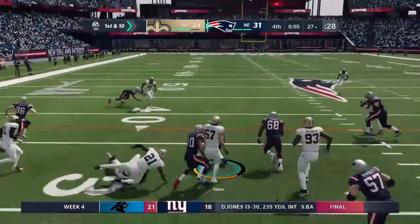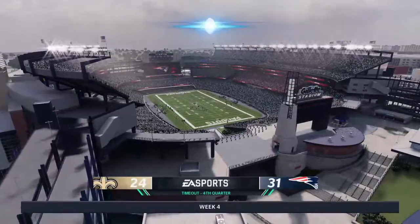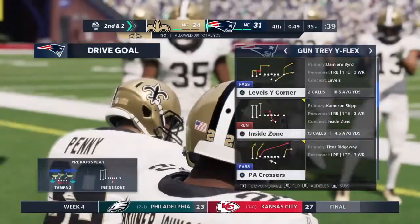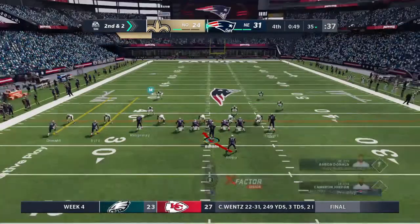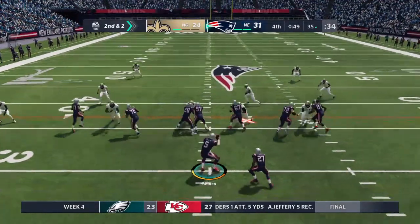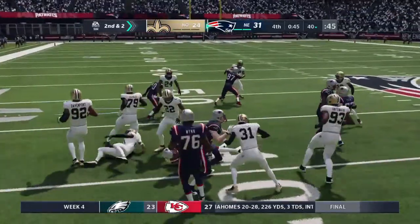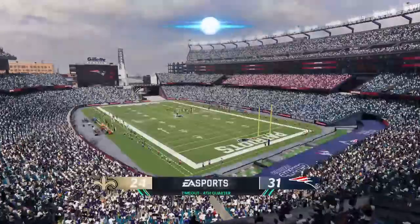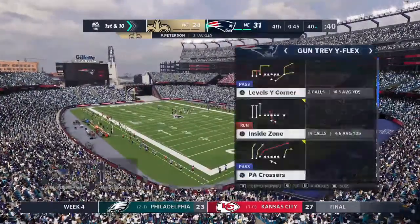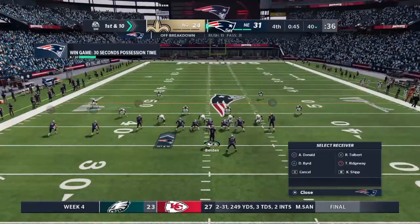Now a handoff here to his running back, and the result here, a pickup of 8. Leaves him with 2 to go on 2nd down. Now we'll get a quick timeout called by New Orleans, number 2, as they get the stoppage with just under 50 seconds remaining in the 4th. And he'll bring it up here to right at the 40-yard line. Now the Saints will use their 3rd and final timeout as the clock will stop with 45 seconds left to go in the game.